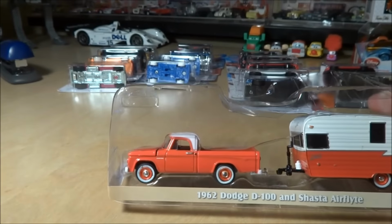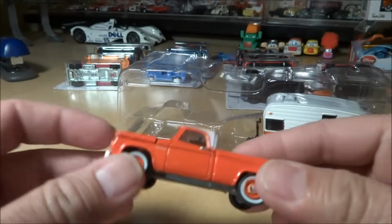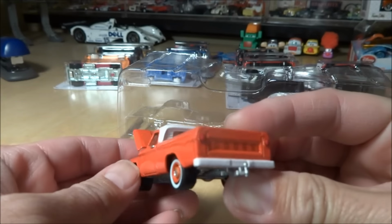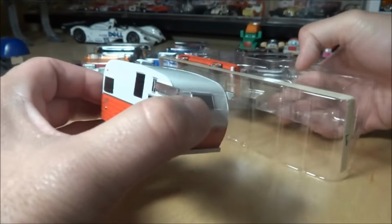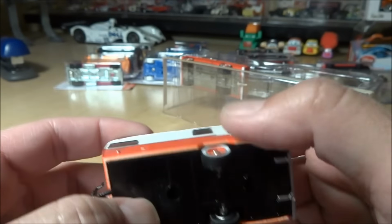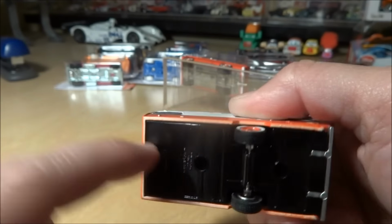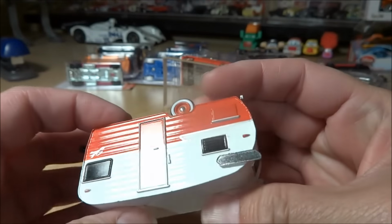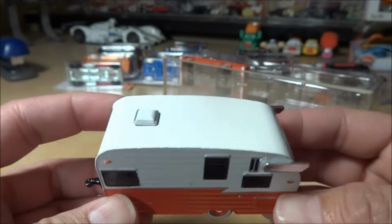Okay, so truck is really nice, nice and heavy. The hood does open up on that one. Okay. And the really nice part of this one is the actual camper itself. In this particular case, it's all metal, so it's very heavy. Even the hitch itself. It's got a metal base, cushion, and a metal shell around it. The only difference is the windows are blacked out, so you really can't see inside of it. But still, very cool piece.